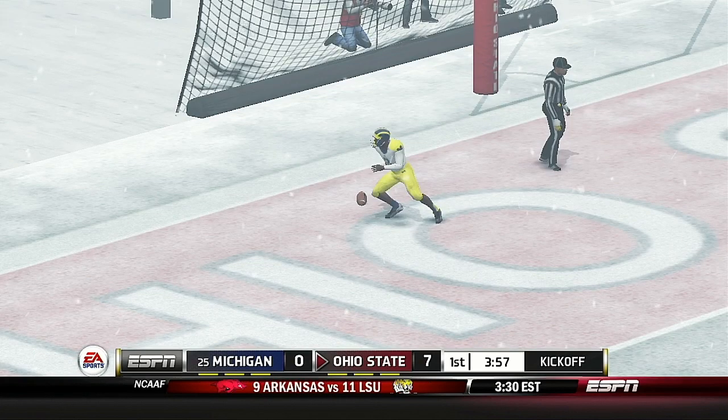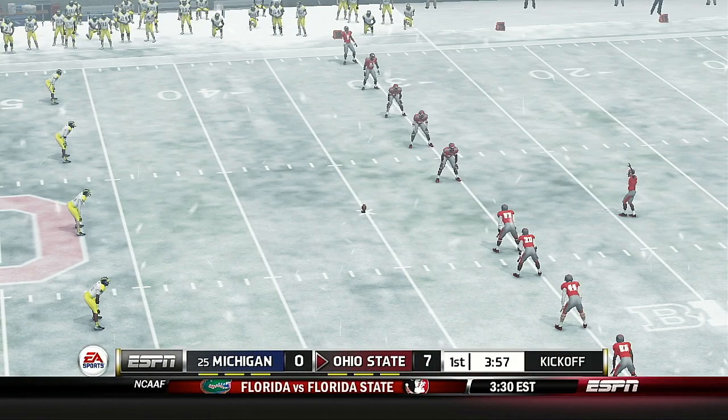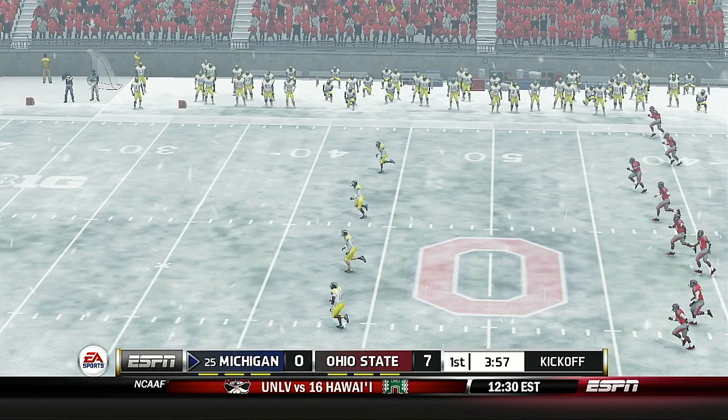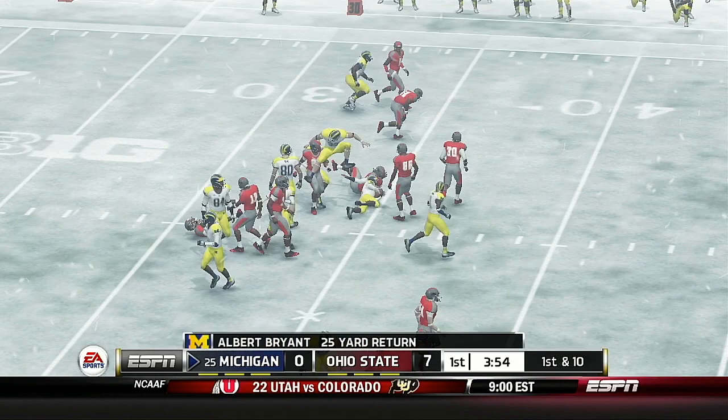Brad, I thought that was a textbook drive. I thought they did a really good job of showing balance, mixing the play calling with the run and the pass. Just an overall well-executed touchdown drive. Ohio State ready to kick this one off. Bryant fields it at the 9, and he's tackled at the 34.